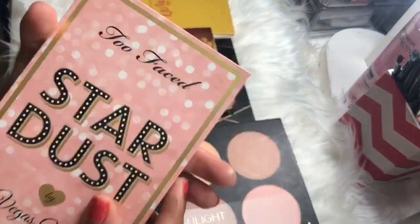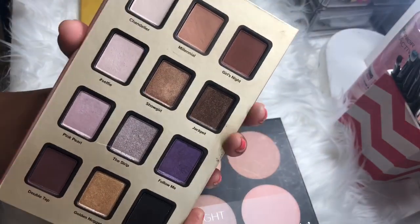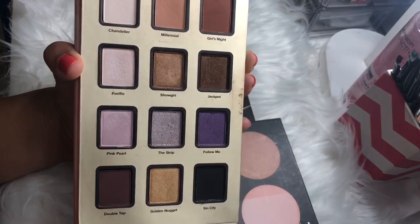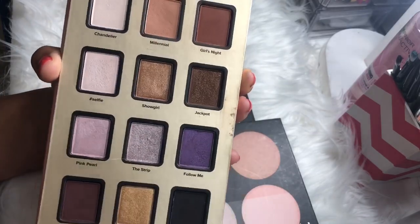The next palette is the Too Faced Stardust palette by Vegas Nay. And this came out a few years back. I haven't really used it much. I actually think I might sell it. It's a really good palette. I don't know why I don't gravitate towards it.